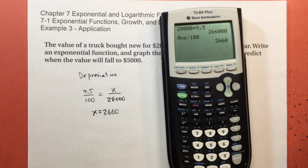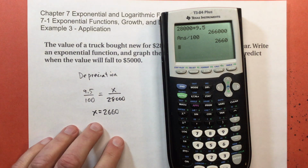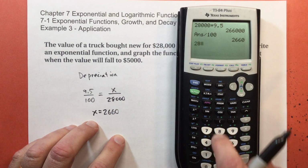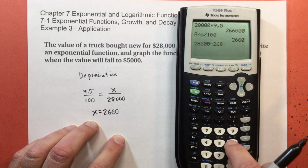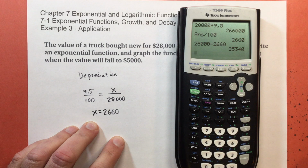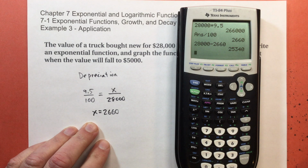How much is the truck worth now? I have to take the 28,000 and subtract that number. So now the truck is worth $25,340.